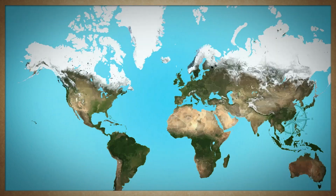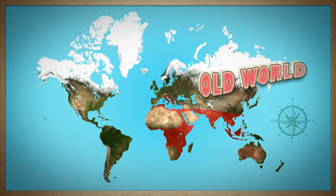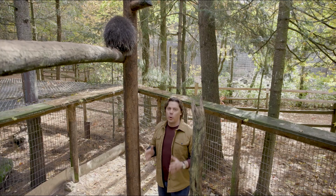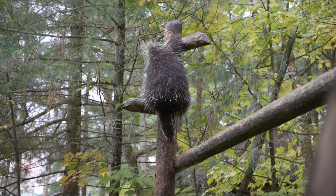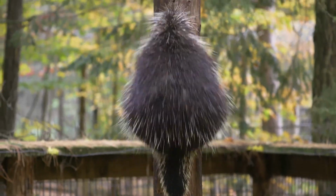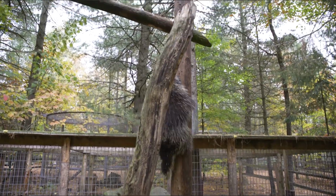Porcupines as a whole are divided into two different animal kinds. The Old World porcupine kind, found in Africa, Europe, and Asia, and the New World porcupine kind, found in North, Central, and South America. The New World porcupine kind, like this one here, are great at climbing. They love spending time up in the trees. They have strong claws for gripping the bark and a powerful tail for supporting themselves as they climb. They do rest more in the wintertime, but they stay active, looking for food.